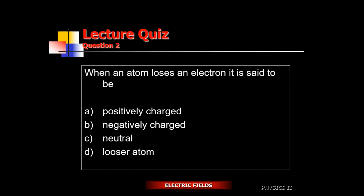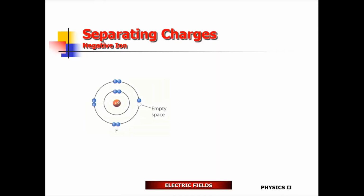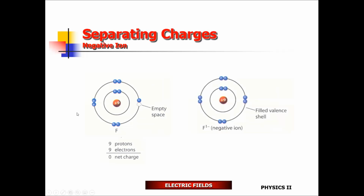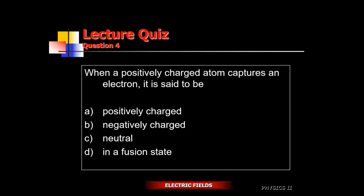All right, so A is the best answer, so give yourselves 5 points for that one. Here's a fluorine atom. It's got nine positive and nine negative charges, so it's neutral. If I were to place one more electron here, it's going to have 10 negative charges and nine positive charges, so it becomes negatively charged. It's known as a negative ion. All right, so far so good. Give yourselves one.